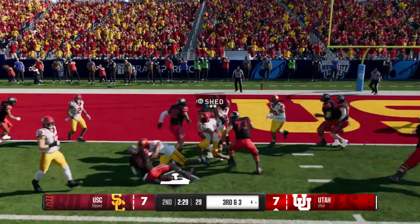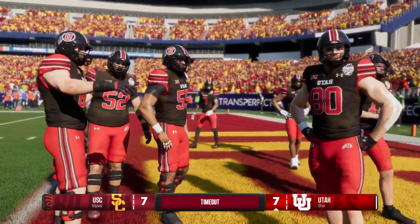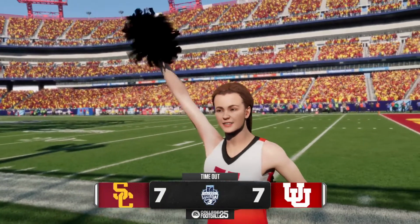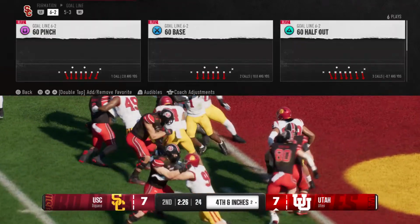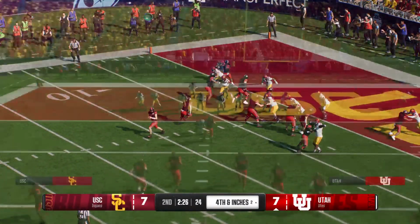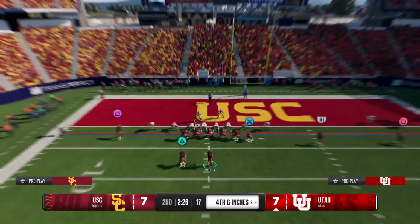On 3rd and short, trying to impose their will and move the chains. And boy, is he close to that 1st down, maybe just a couple of inches short. The offense will have to use its first timeout of the half. The ball is spotted at the 2. They can get a 1st down without getting a touchdown. They'll go for it here on 4th and short.